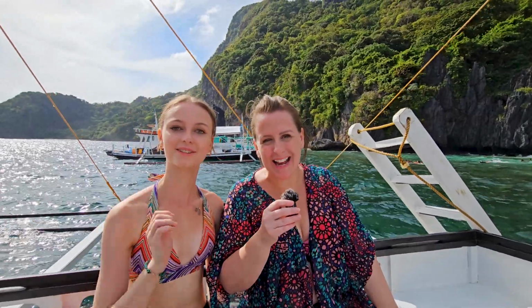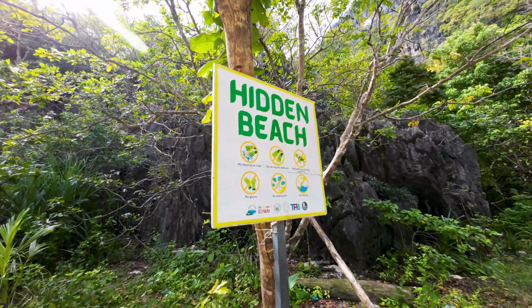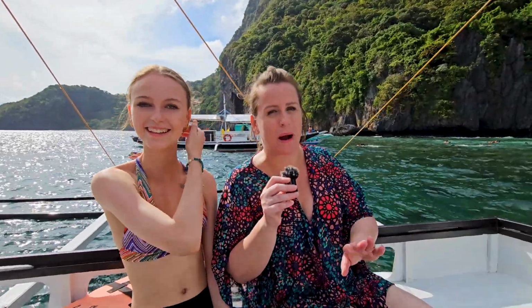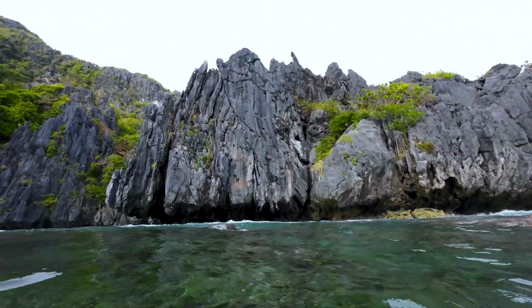We've just arrived at our next stop, so we're heading to Hidden Beach, and this looks really interesting. It looks like we have to swim into shore, and then we're going to be rock walking for most of the way. So I think we're going to switch to the action cam now. No way we can bring our cameras and microphones with us, but we're going to take you along for the ride. I have to say, it looks a little dangerous.